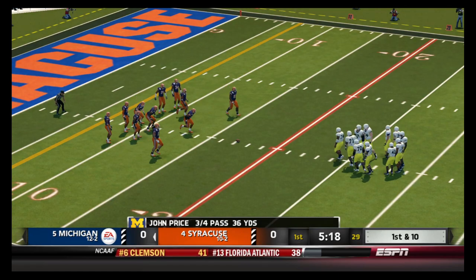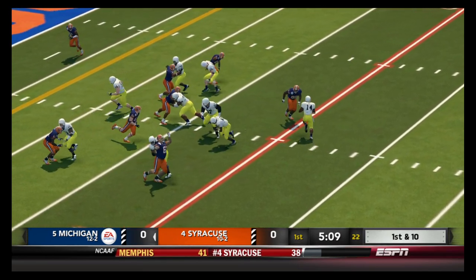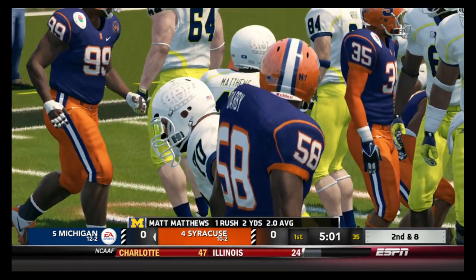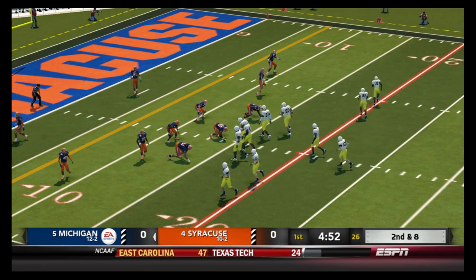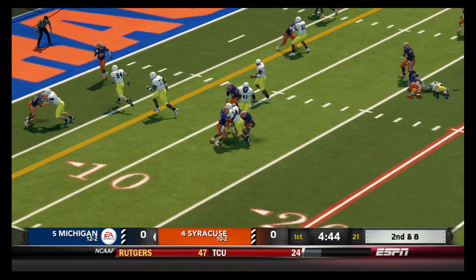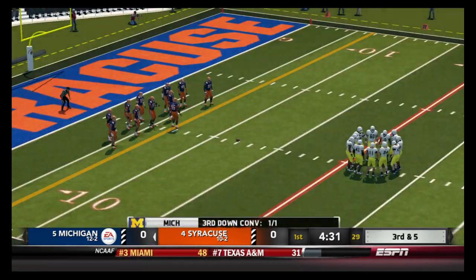And this play is number 8 on the drive. Around the 15-yard line. That makes it second and 8. Second down and 8. Ball on the 15. He's tackled around the 12-yard line. This is the 10th play of this drive.